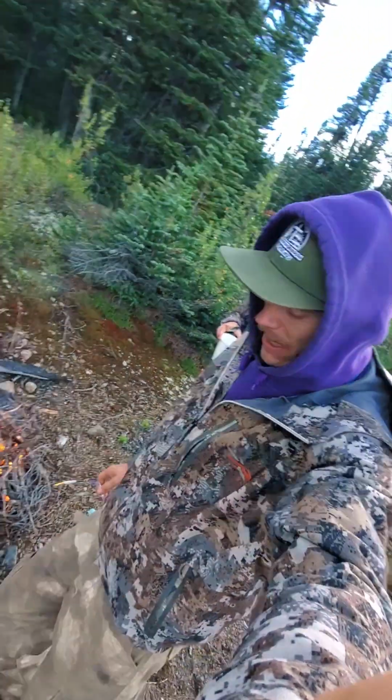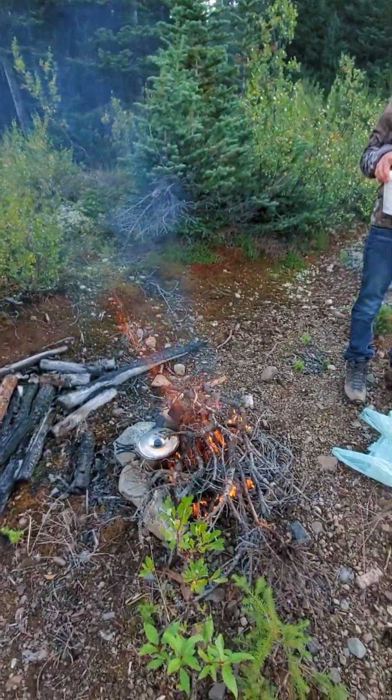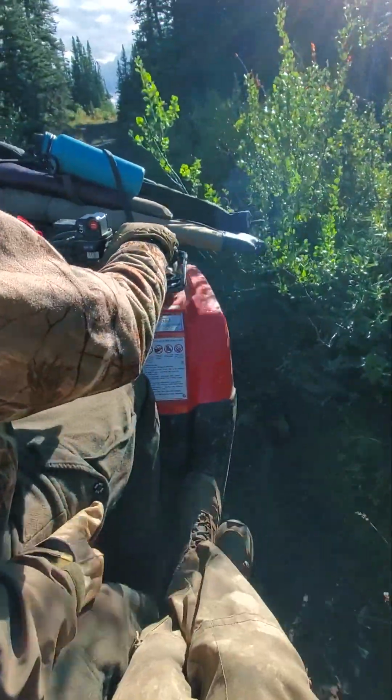Last night it was pretty cold. I'm guessing it's probably about plus 2 or 3. Today it's just to get everything packed up and get on the mountain. So we're back on the trail and haven't got to the worst part yet. There's a bunch of muskeg ahead.